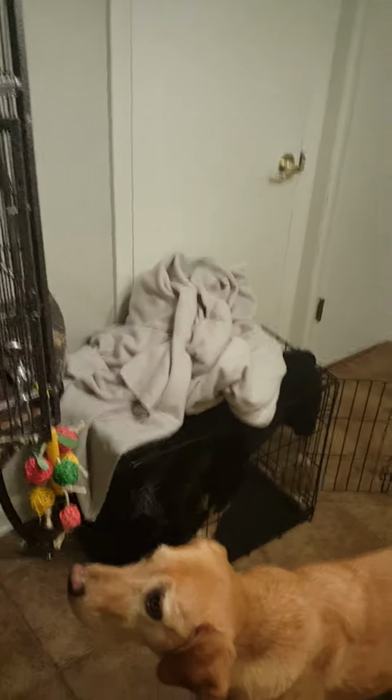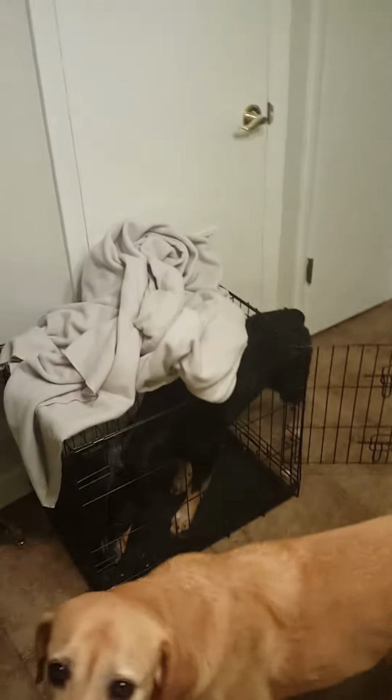And Reba is in the kennel. I'm not sure why she's... Reba, what you doing in the kennel? Get out of there. But anyway, back to her house.